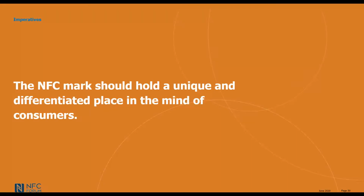We also obviously wanted to have a contemporary mark that was ownable in the minds of consumers, so that we could continue to grow wireless mindshare as a brand out there that consumers associate with this type of interaction, and improve that overall awareness and belief in the promise of what NFC interactions will deliver to them. Next slide.